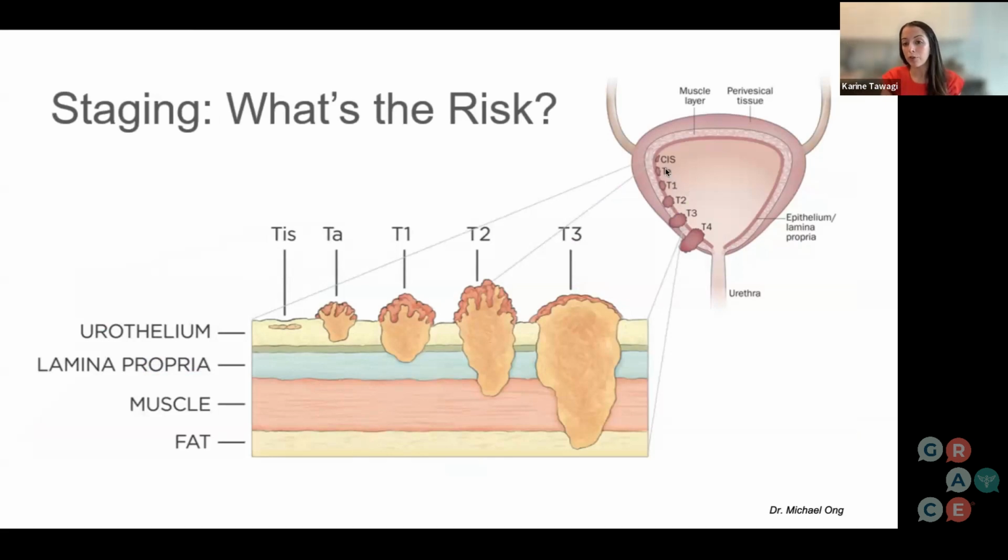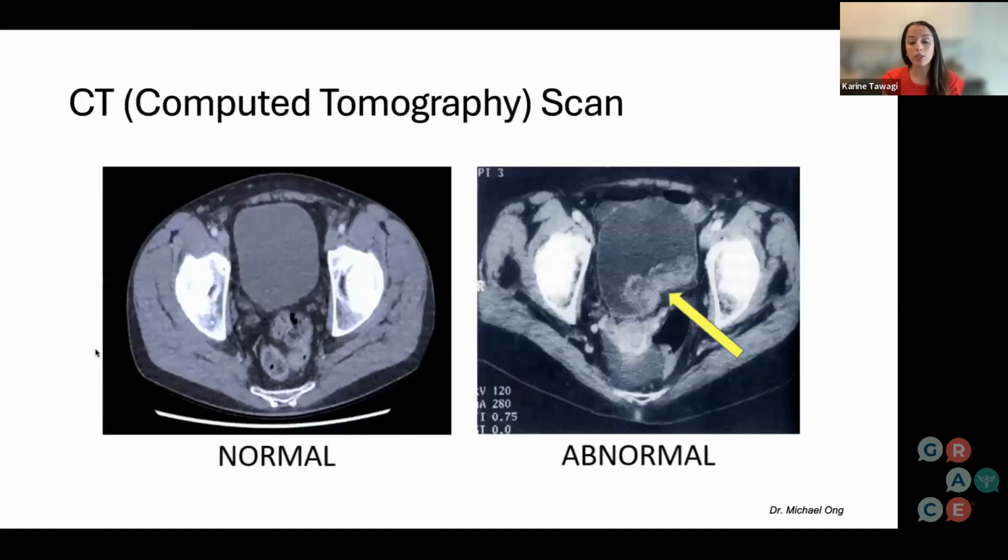So it's really important for us to know, when we see a bladder tumor, how deep is it going? And sometimes we only find that out when we have the biopsy results and the pathologist looks under the microscope to see how deep that tumor is going. Other ways to determine this stage are CT scans.